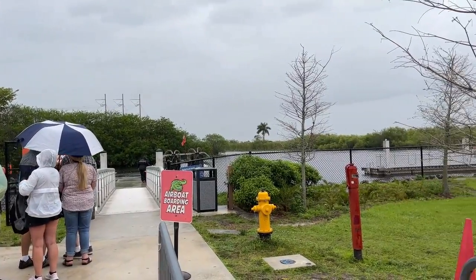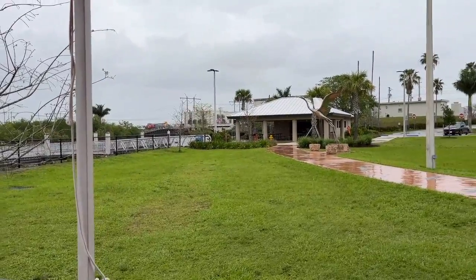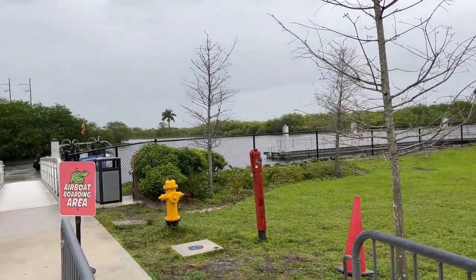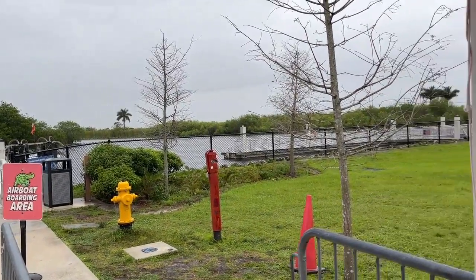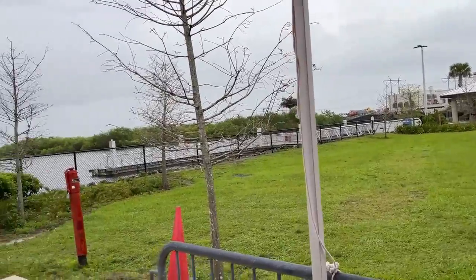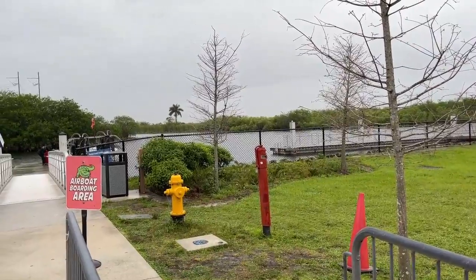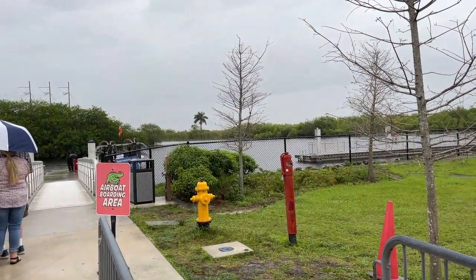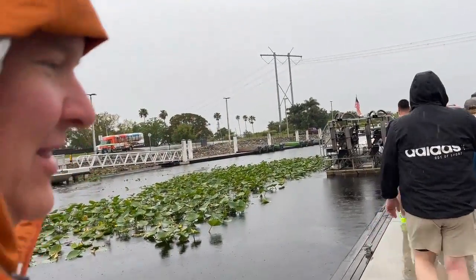There are lots of boats. We're waiting on our turn. There's an alligator show and a boat ride. We are doing the boat ride first. It did start raining. Some of these boats look covered, some do not. I guess we'll see which kind we get. They are loud. Alright, Doug, you ready for this? I think I'm ready.